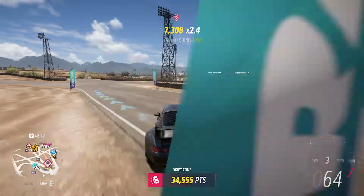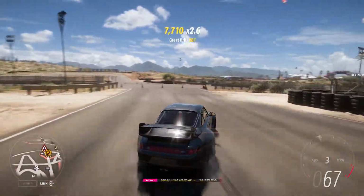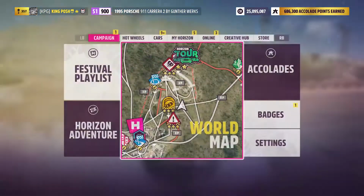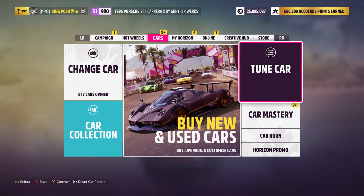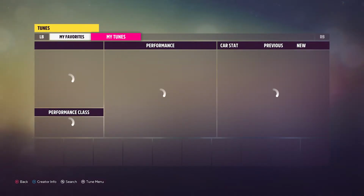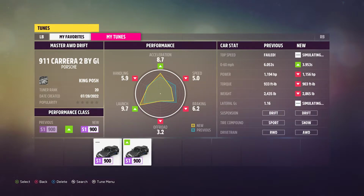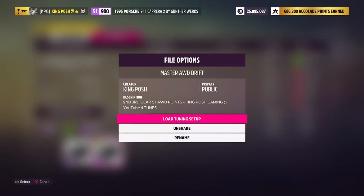Now, when you're running these guys, you're going to want to feather that throttle. It's not like all-wheel drive where you can just floor it most of the time. Rear-wheel drive, you really got to take your time with. But they're great. They're a little bit more challenging than all-wheel drive, and that's what makes it fun.